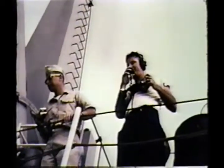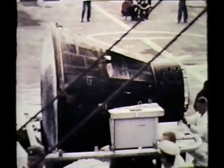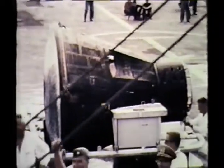The modified Gemini spacecraft withstood the re-entry as anticipated, and all 5 satellites were placed into orbit. The mission was an unqualified success.